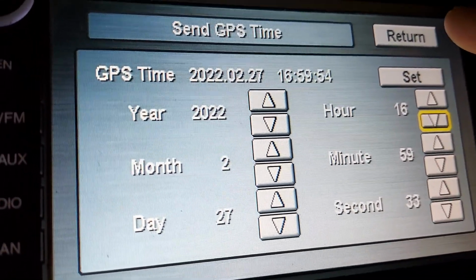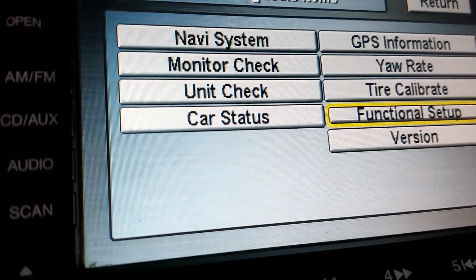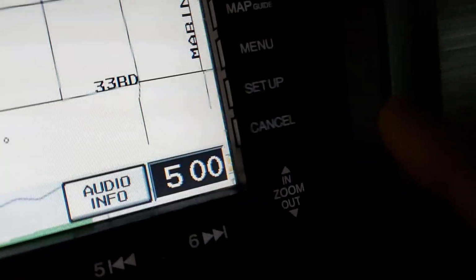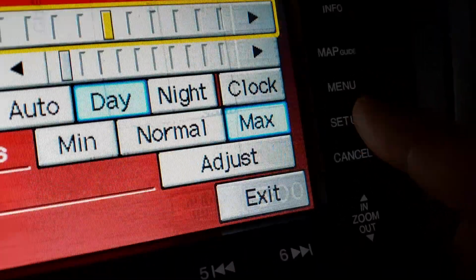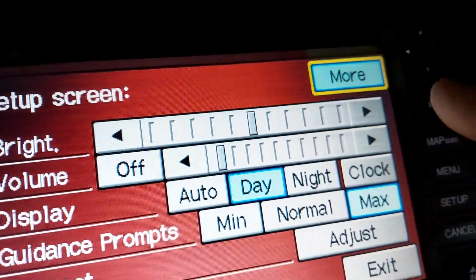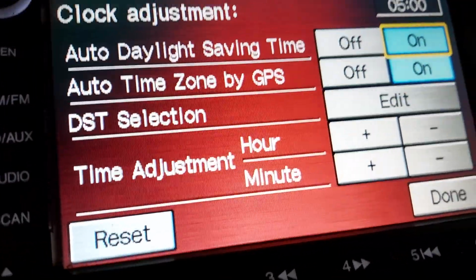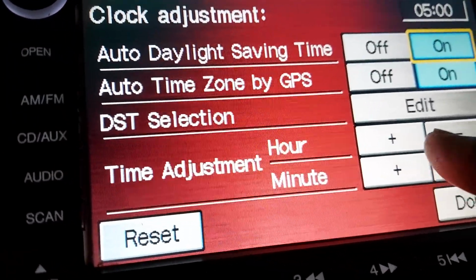After we finish that one, we have to go to return and return again and return again, and then we have to press setup again, this button, press setup and go to more and go to clock settings and clock adjustment, and here you have to adjust the time.